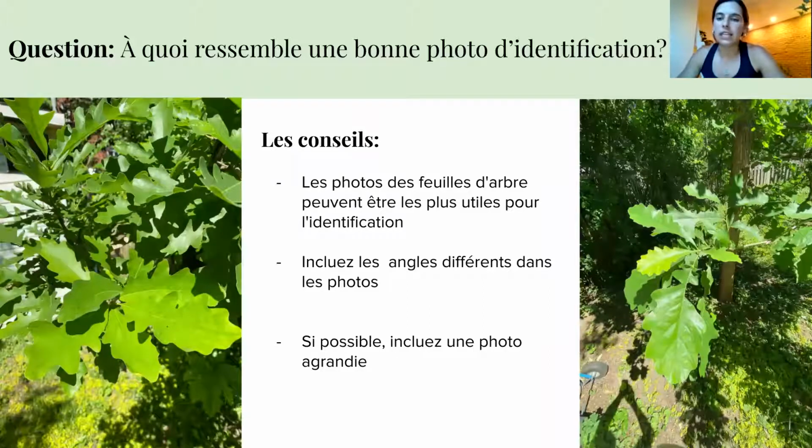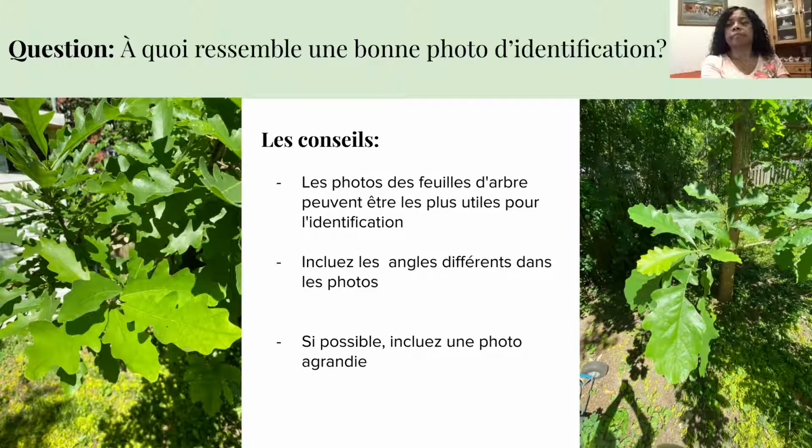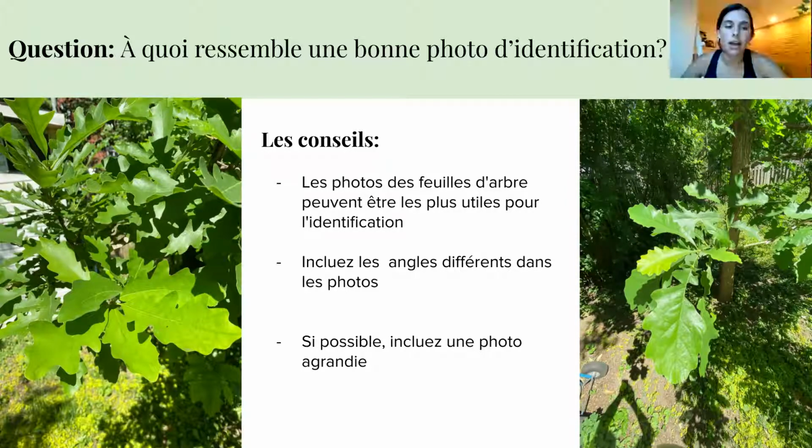Another one is the leaves. Most of the time, I would say leaves are the most useful piece of information for us for identification. There are two things that we're looking for. One thing that can be really useful is getting a more zoomed out version of the leaves. This gives us an idea of the arrangement of the leaves and how they're arranged along the branches. And then more zoomed in pictures of the individual leaf can be great for us to get to know what species it might be.